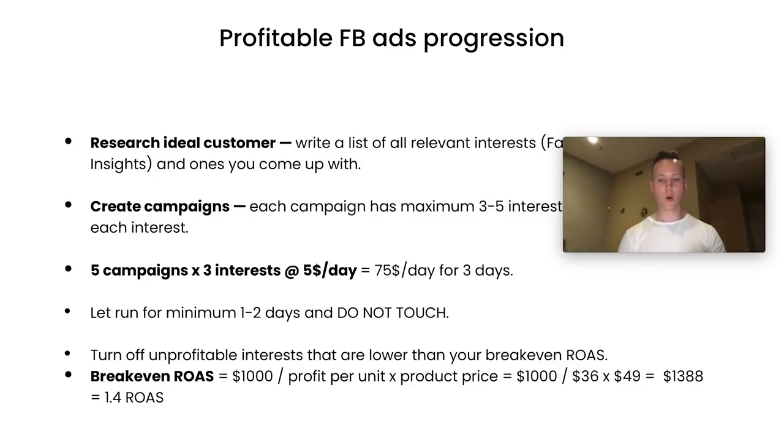What you do is you take $1,000. So we're going to calculate on $1,000 of ad spend. $1,000 divided by your profit per one unit. That's after the costs you pay your supplier in China and then your shipping costs. Let's say it takes $15 to pay our supplier in China on a $50 product. Well, then $35 is our profit per unit. So as an example, 1,000 divided by 36 times 49 means 1388, which means a 1.4 ROAS.